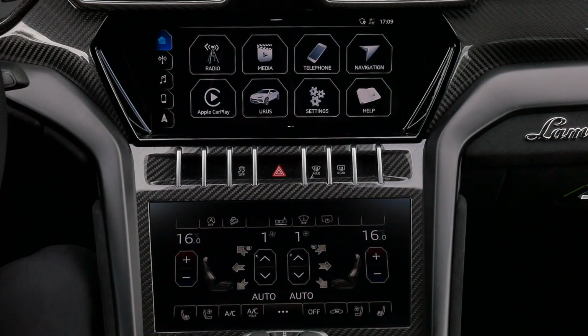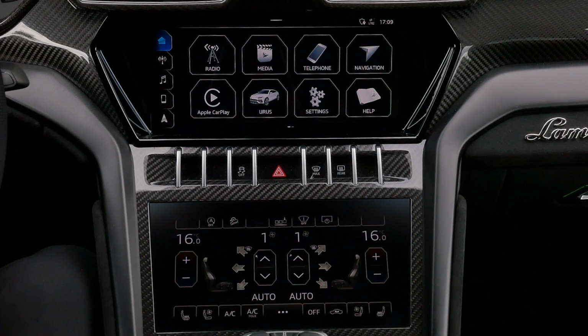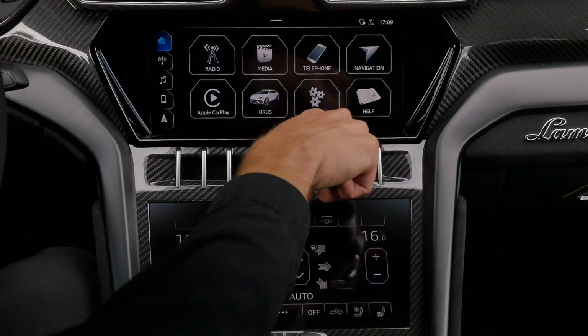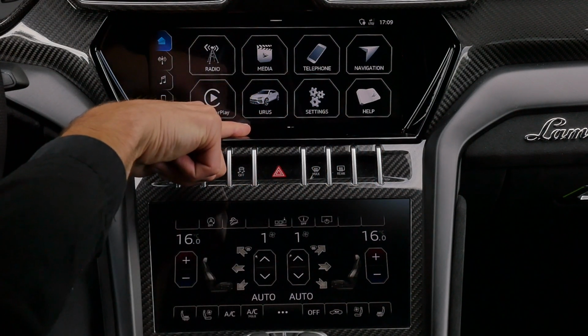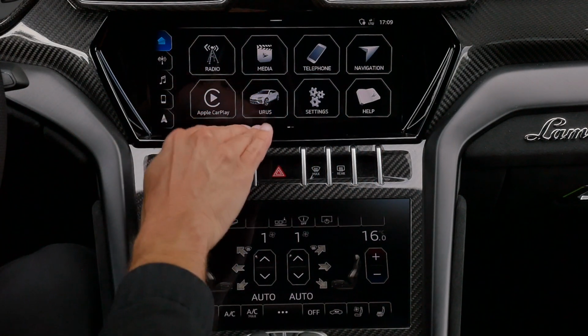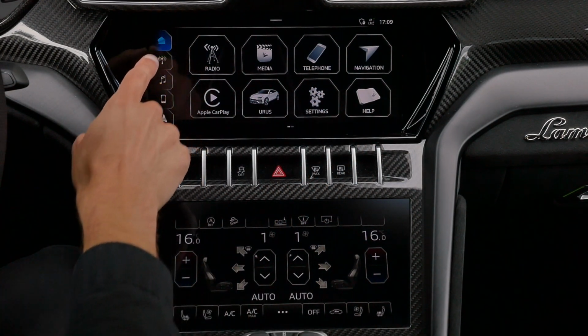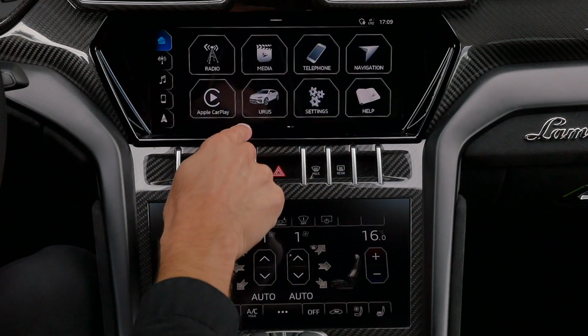The dual screen setup is a little bit less practical than in the Audi, first of all, because sometimes you have messages appearing here in the lower part, and then you really have to be very close with your finger here. And here also, this is not the best frame for that actually. Other than that, the menu itself is quite good in the overview.